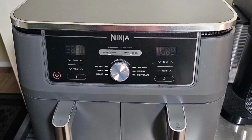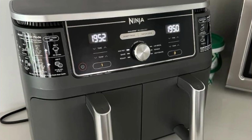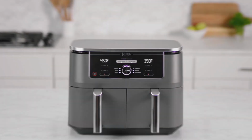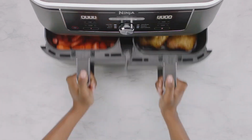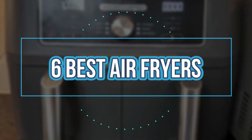Embrace the culinary possibilities with this air fryer. Experience the convenience, versatility, and efficiency it brings to your kitchen, and elevate your cooking game to new heights. From quick family meals to delectable party snacks, this appliance will revolutionize your cooking experience. So, that's all about the 6 best air fryers this year.